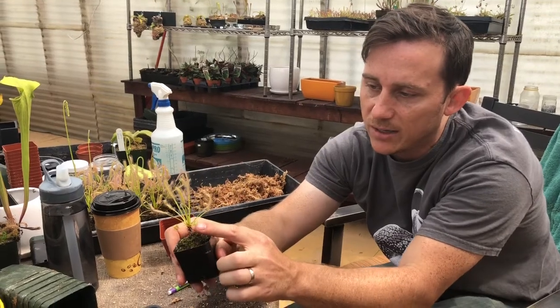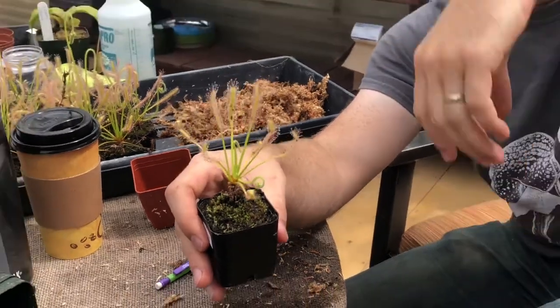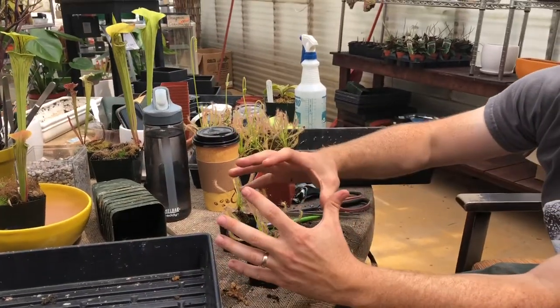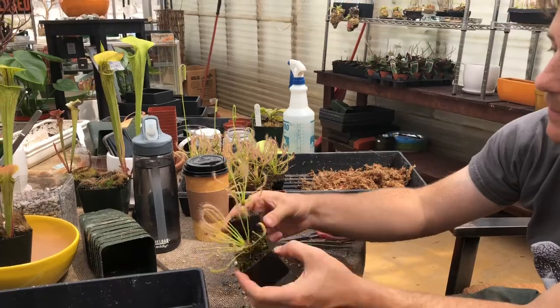You can see this one's flowering. This is a flower right here. This will make like a 12 to 16 inch flower spike with a whole bunch of little white flowers on it. How big do these get? This is close to full grown. I mean, they get maybe to the size of a softball, so a little bit bigger than this. But these are flowering adult sized plants. Cool. Thank you so much.